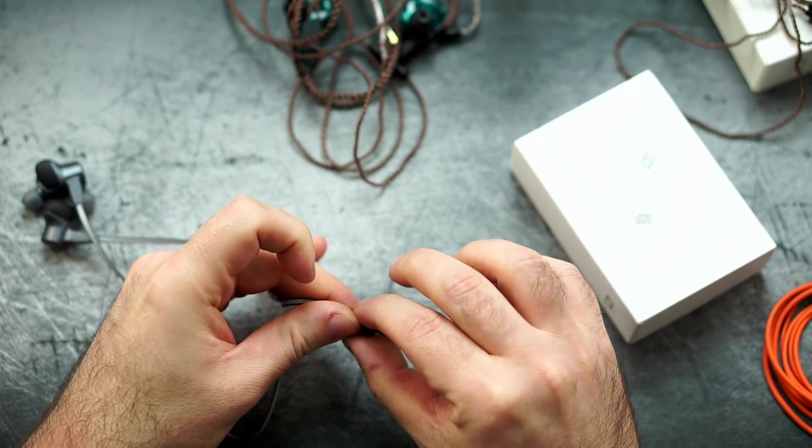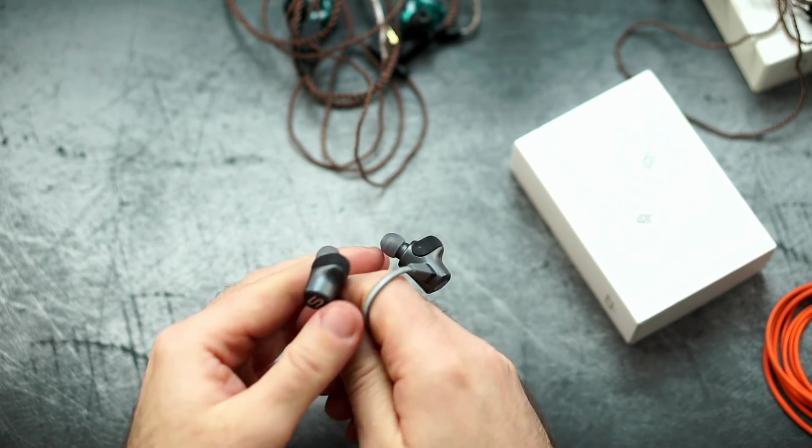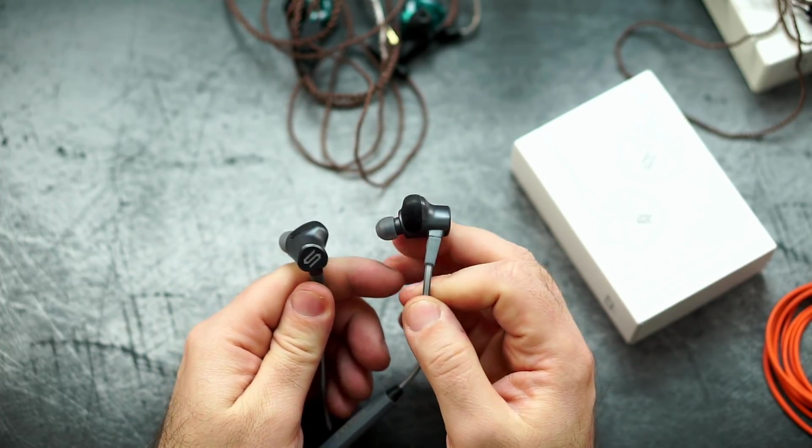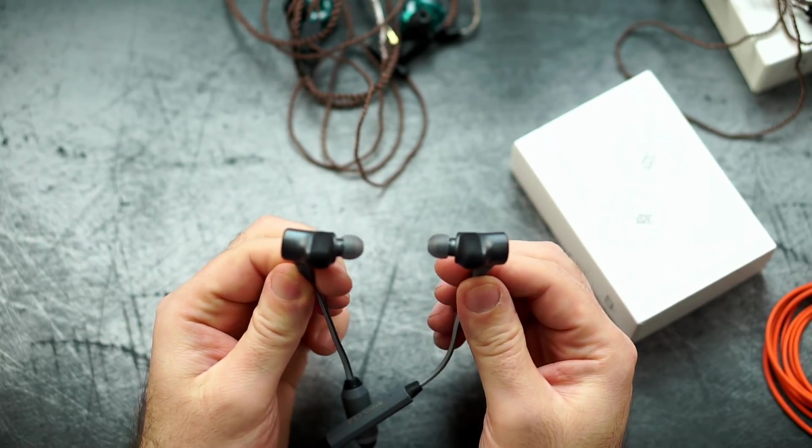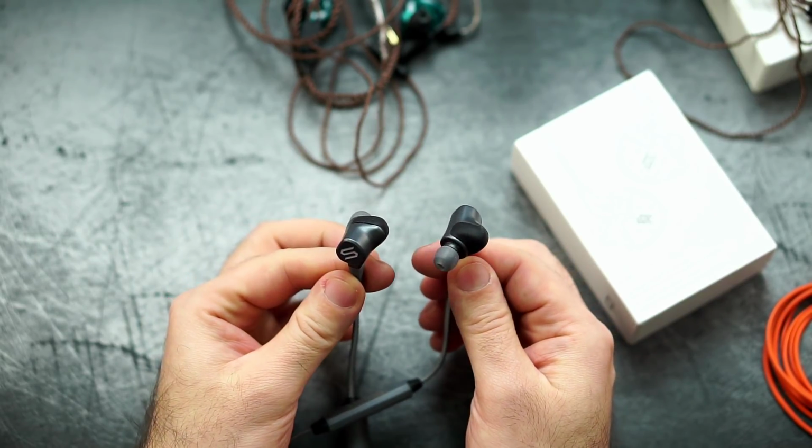You can change the size here. You have the remote control. Battery life was like 8 hours, I think. On the Jaybirds, I think a little bit less, like 6. I'm not quite so sure. They are not quite as comfortable, not quite as secure in your ear.